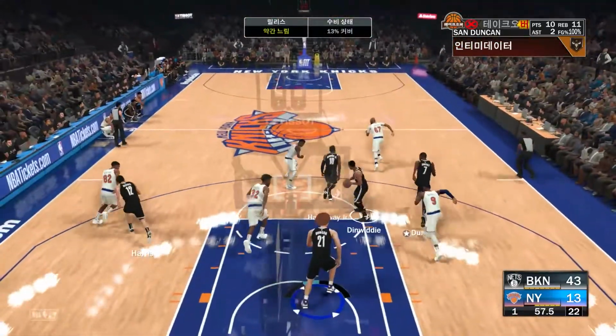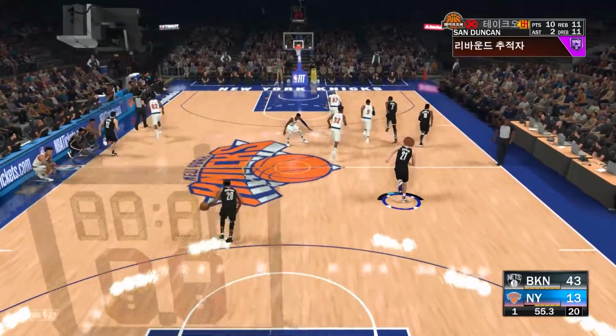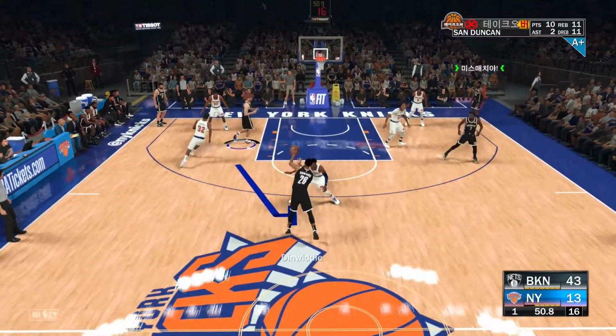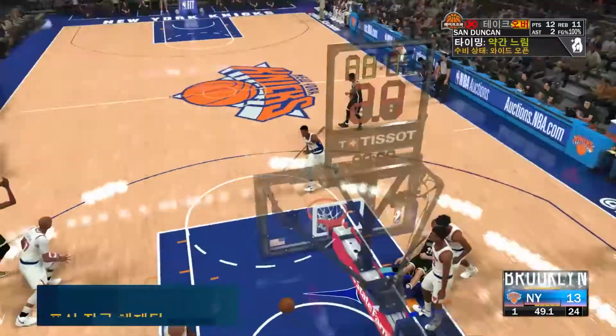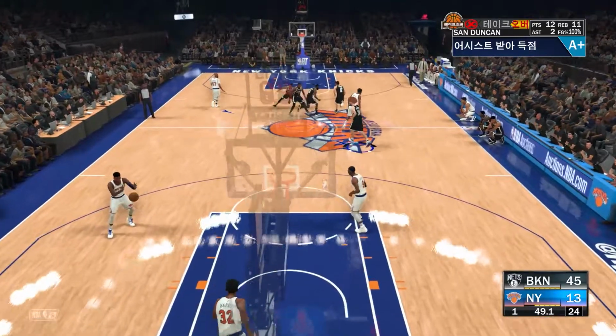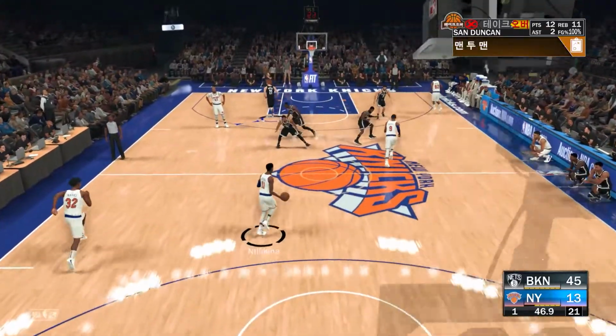Brooklyn with the rebound. Junior's got the glass covered here tonight. 11 boards for him. He dishes it to Dinwiddie. Back to Duncan. Yes, once again, he remains perfect. 6 attempts and 6 hits. Well, sense of urgency in Junior's play in the paint as he goes right up for the shot.